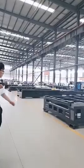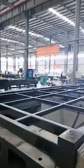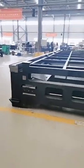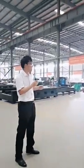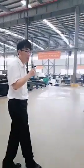This machine body. For this machine body, you can see this is a cast iron machine body. It is very heavy and more stable. This is fully one-piece cast iron. And the working size of this machine body is also very big.